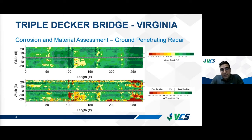And so this is the top image, an image of the cover depth analysis that was done. We could map this out to visually identify clearly where the areas of low cover are, which are important in structures' corrosion assessment. The areas that are highlighted in light yellow and dark yellow are areas where there are low cover depths between 1 inch to 1.5 inch.